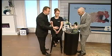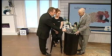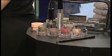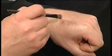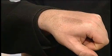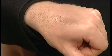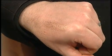So let's show exactly what you're going to do here. So you're going to change the texture of the product. Absolutely. So I'm going to show you, first of all, this is the pigment, and this is the shimmer pigment. So this is how amazing these are. That's just one sweep of colour, and can you see how that picks up that pigment and that beautiful shimmer? It looks fantastic, like little crushed diamonds on the lid.